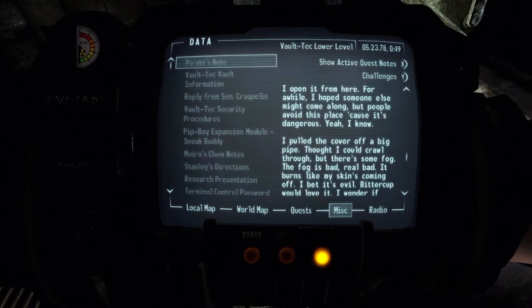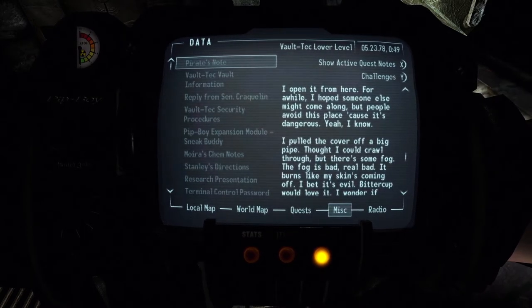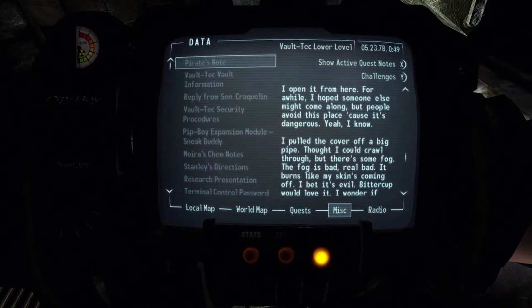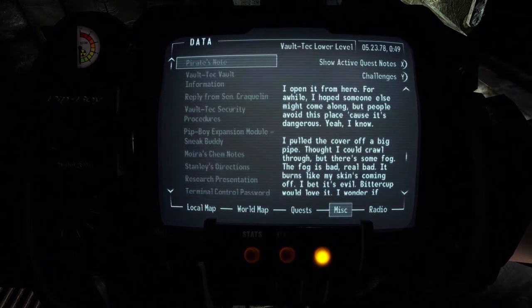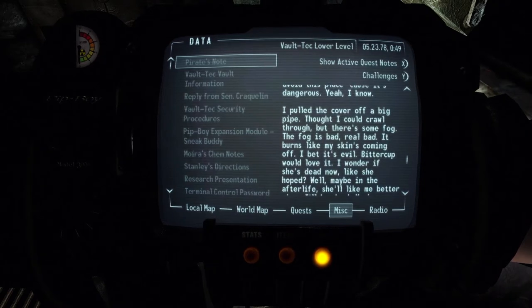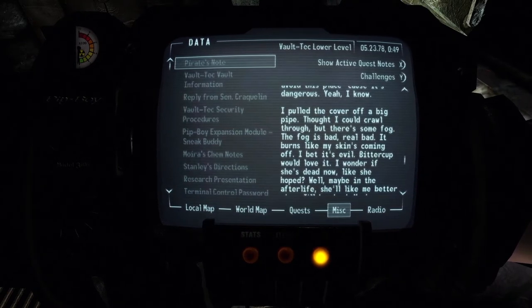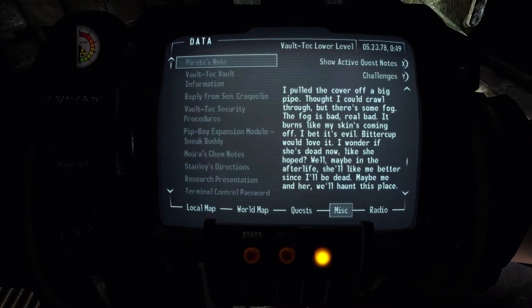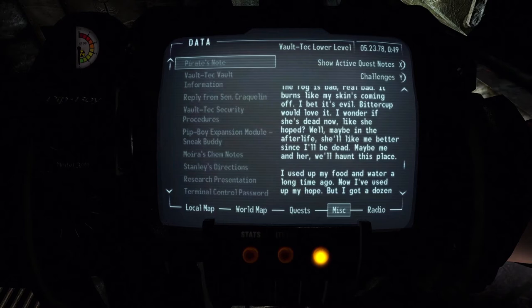Yeah, I know. I pulled the cover off a big pipe. I thought I could crawl through, but there's some fog. The fog is bad, real bad. It burns like my skin's coming off. I bet it's evil. Bittercup would love it. I wonder if she's dead now, like she hoped. Well, maybe in the afterlife she'll like me better since I'll be dead. Maybe me and her will haunt this place.